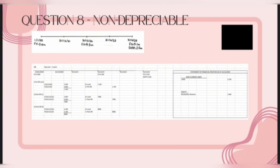And the third post-RR is: CV 4.3 million, fair value 4.1 million in 2024, and minus those two, we will get 800k. Key in the journal: debit land 800k and credit post-RR 800k. Put it in a statement of financial position as at 31 December 2024. Under non-current asset, we will have land for 5.1 million, and under equity we will get revaluation reserve 2.6 million.